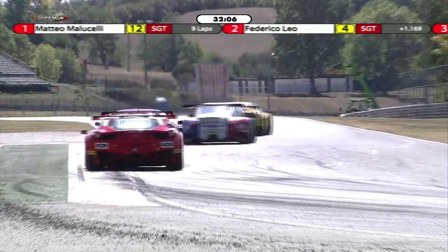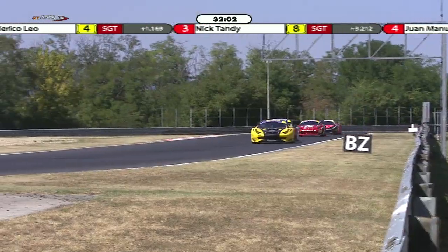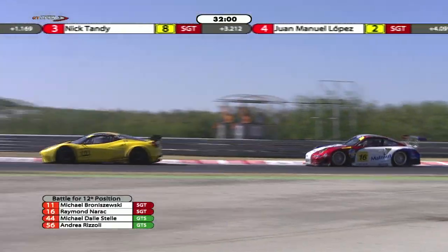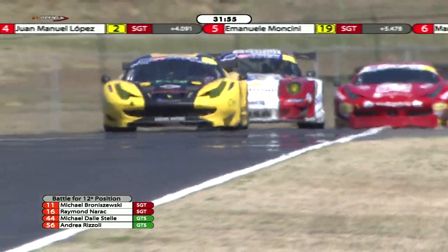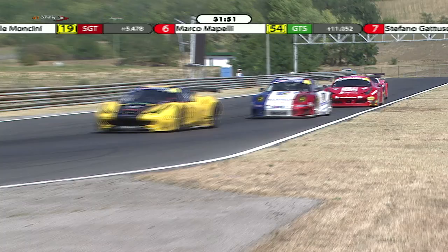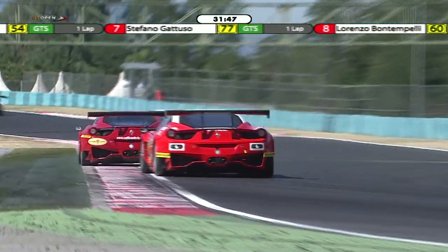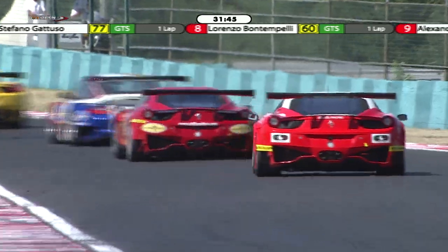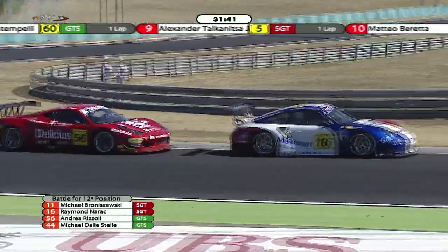And Dallastella hands over mid-race to the incredibly rapid Daniel Zampieri. You think that car's spectacular now, with Zampieri behind the wheel it promises to be something else. Michael Prosnitsky is having a tough run here in the Kessel Racing Ferrari in the Super GT class. He's got Ramon Narak onto his tail. So we've got these four cars still fighting tooth and nail. And with the pit window opening at the end of the next lap, I wonder if any of these cars will be pulled in fairly early to get them out of this fight.